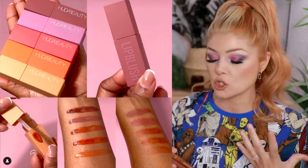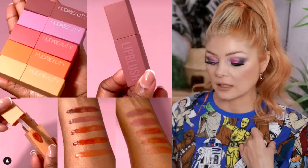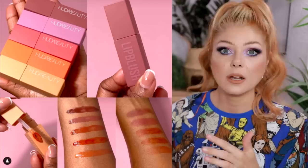I think they look so gorgeous, and I really like that the packaging has different colors as well. I know that could not have been very affordable to do, and I really like how this looks. I like a lip tint if it leaves a lot of stain, and from the pictures here, it does seem to leave a lot of stain.